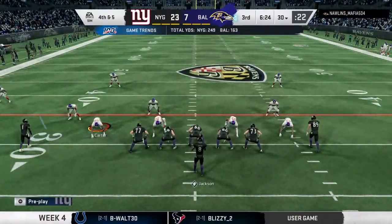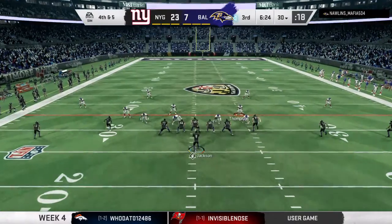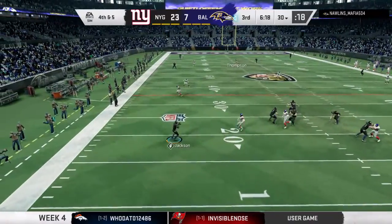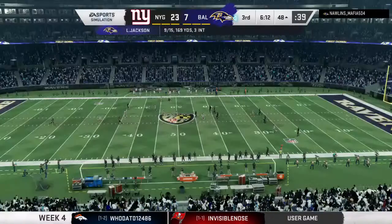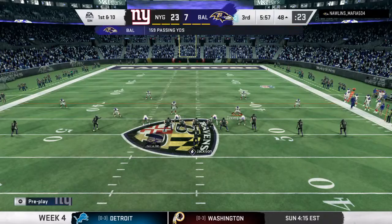And no move to get the offense off the field. They're going on 4th and 5. They'll indeed go for it with Jackson. Buying time to his left. He gets it to Brown. Complete. So not only do they convert on fourth, but they pick up 22 yards in the process.